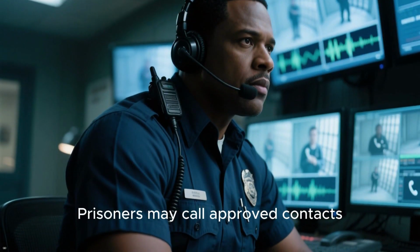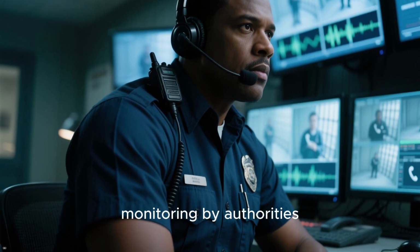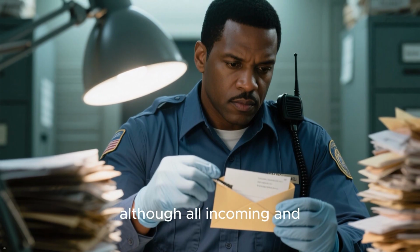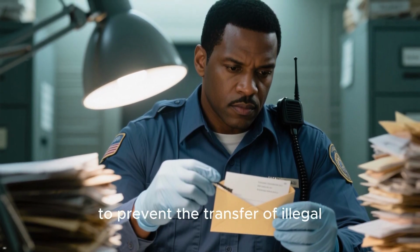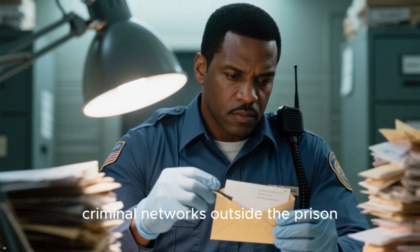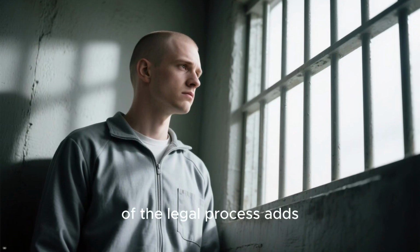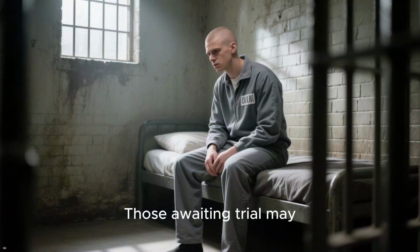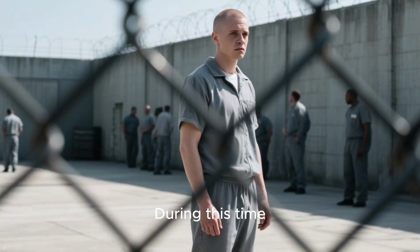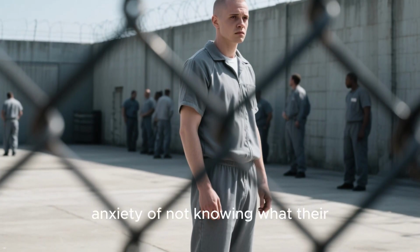Prisoners may call approved contacts during designated times, but every call is recorded and subject to monitoring by authorities. Letters remain another traditional form of communication, although all incoming and outgoing mail is inspected to prevent the transfer of illegal items or hidden messages between inmates and criminal networks outside the prison. For many prisoners, the uncertainty of the legal process adds another layer of stress. Those awaiting trial may spend months inside Wandsworth before their cases reach court. During this time, they must adapt to prison life while dealing with the anxiety of not knowing what their future holds.